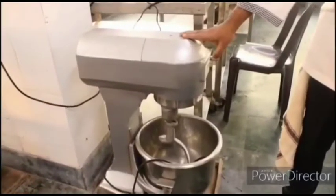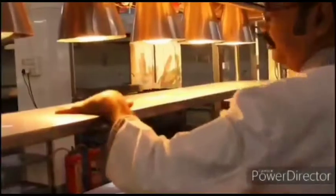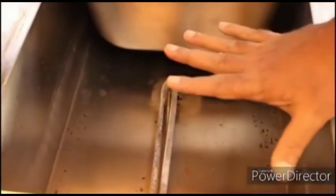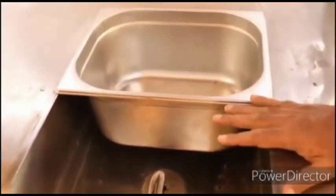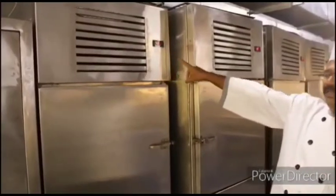This is called a dough kneader. For your bread dough and all, you can do the kneading. This is the pickup counter. Actually these bulbs are very hot, so when you pick up the food, you have to keep the food over here, and then service people will pick up from here. This is called a bain marie. This is the heater. We have to put water in this, then we'll keep the food here, so it will stay hot for at least 2 hours. This is your deep freezer. You can see the temperature is -3.